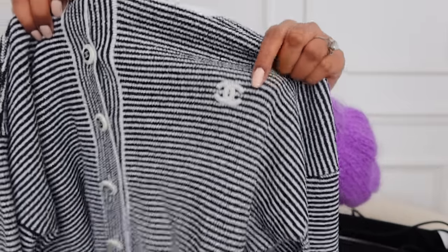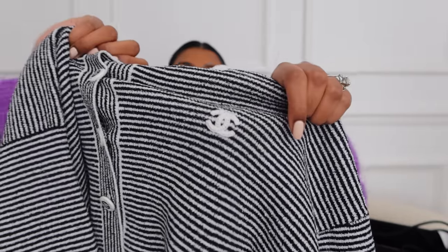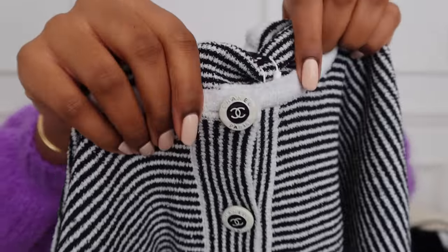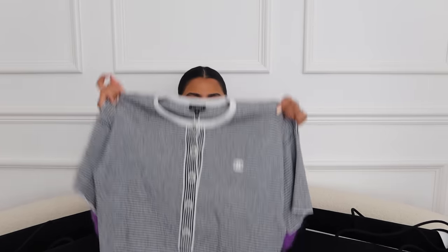For this one, I really like the details on it. So you have the Chanel CC here in the white, and then it has buttons halfway down the top, and then you have the Chanel logo buttons here. Let's see how close. Yeah, again, it's in stripes, black and white. And I just thought this with some jeans, with some white pants, with a denim skirt in the summer, I just really like the fit of it. It was just giving me really casual, chill vibes. It's just really wearable pieces that I wanted to get.